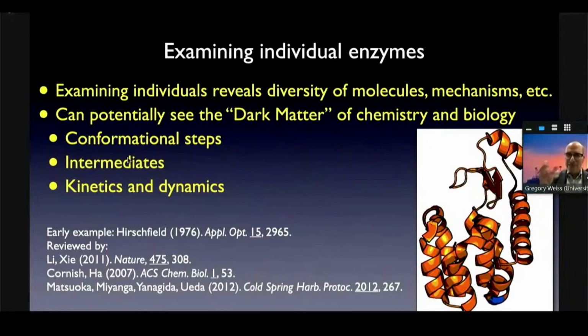What is the enzyme actually doing when it's opening and closing? You can see intermediates you never get to see in conventional biochemistry experiments. And also you get at the kinetics and dynamics, which is most of what I'm going to be talking about today. What are the kinetics and dynamics of this bond forming reaction?